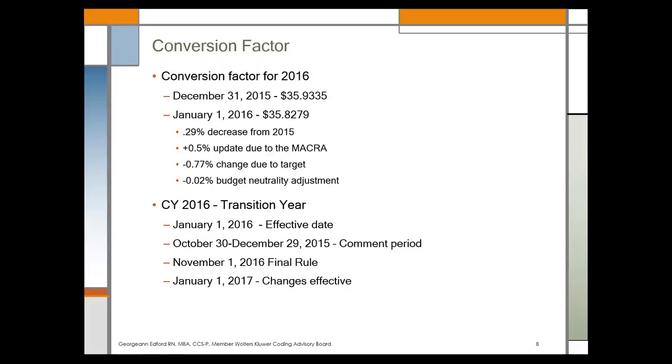For 2016, these are the effective dates. The comment period goes from October 30th through December 29. November 1 was the final rule, and then January 1 for the following year, where some of the changes will be in effect.